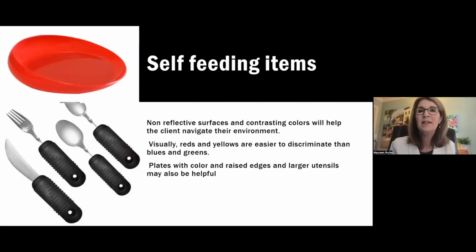And then just a couple items for self-feeding, since that kind of ties in with the kitchen idea. Some folks, again, with decreased ability to feed themselves or to grasp, there are large handled utensils like these. Also different types of plates for self-feeding. If food is falling off the plate, there's these specific plates that have a raised rim, which could be helpful.